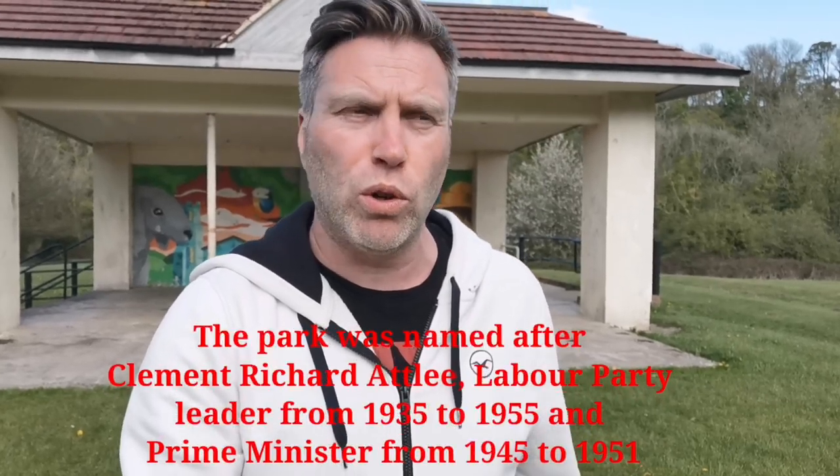This is Attlee Park. So Attlee Park is about 57 hectares of woodland, and we've got a lot of parks and sort of picnic areas here. It's a good place to come with the kids, have a nice walk through.